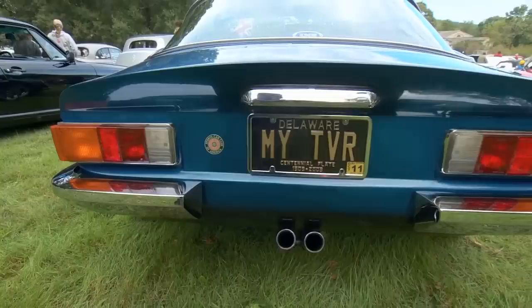They're awesome looking cars, and nothing looks quite like a TVR. So Triumph engine, TR6 engine, basically. Can we have a look? Sure. All right, let's do it. Open her up, George.